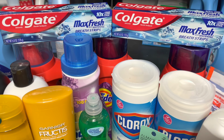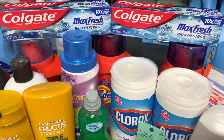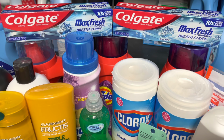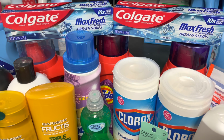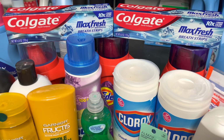And then I went ahead and I grabbed 2 of the Colgate Max Fresh toothpaste, and these are priced at Walgreens this week for $2.99. The deal is when you buy 2, you will receive a $4 registry reward. So you're going to want to purchase 2 at $2.99, and that's going to bring your total to $5.98.